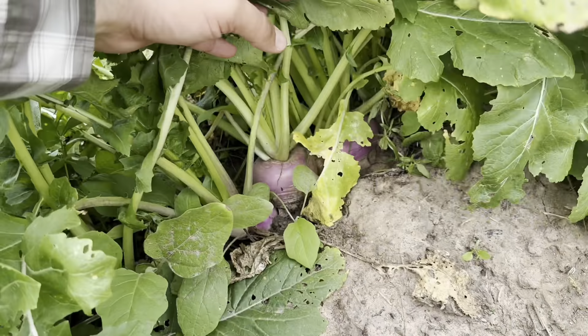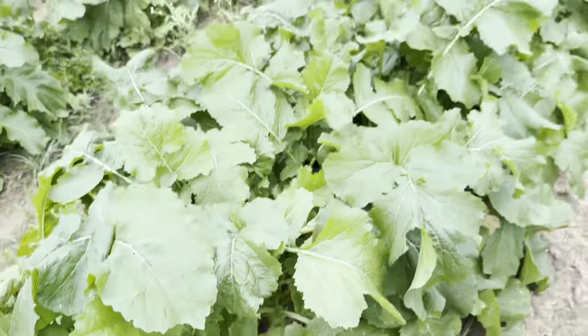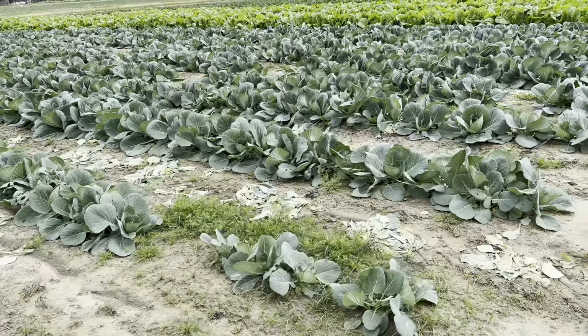Of course, we got some turnips, one of our favorite things to grow this time of year. People in the South just eat a lot of greens, and of course, this is the best time of year to grow them, so that really works out for us as vegetable farmers. We do have some cabbage.